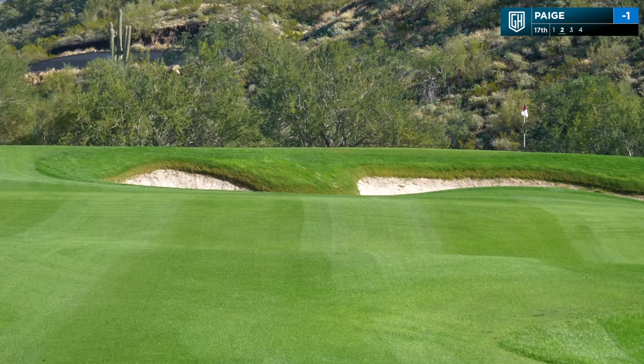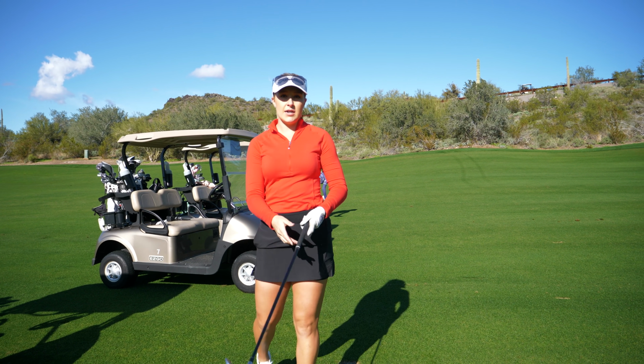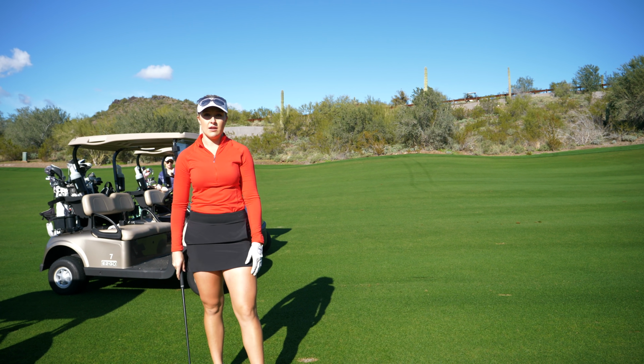She hit one middle of the green. Should just be left of the pin. Perfect. All right, so I have about the same number here. I'm just going to choke down on a pitching wedge and just get it up there, and definitely want to make sure I cover that bunker and take enough club.